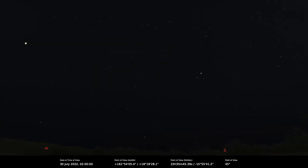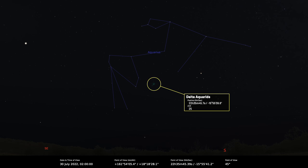And then on the 30th, comet related again, we've got a favourable peak of the Delta Aquarid meteor shower. That shower is best suited for viewing from more southerly latitudes. But of course, with the moon virtually out of the way, the sky conditions will be ideal for viewing it from the UK.